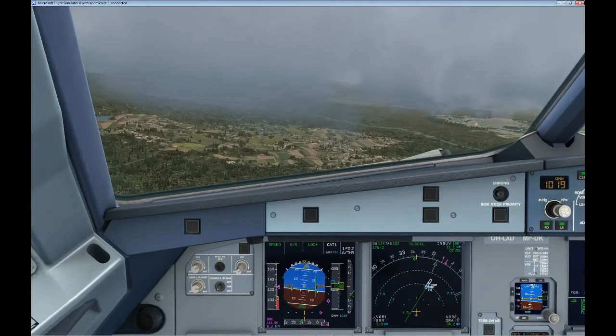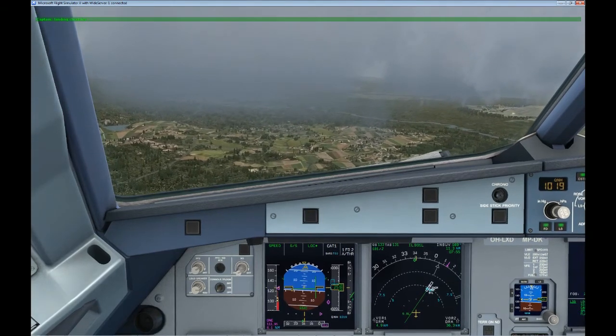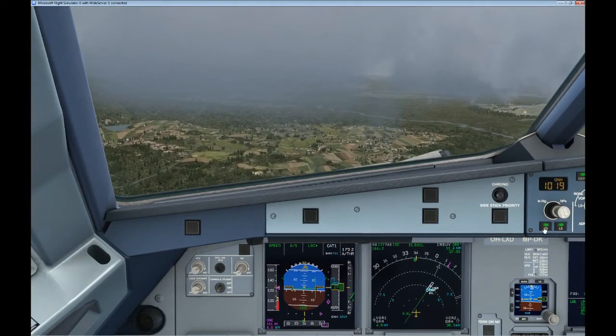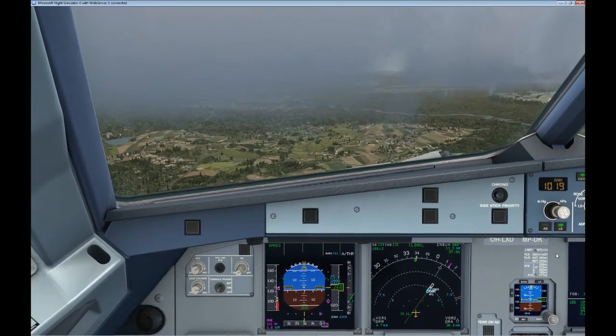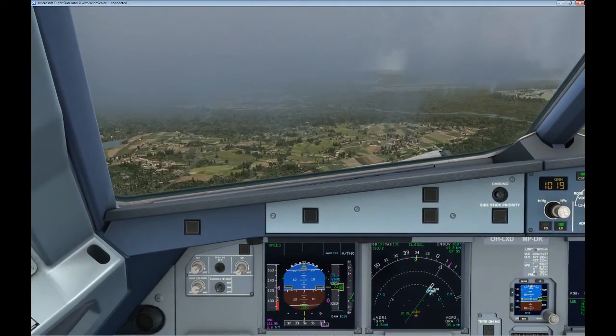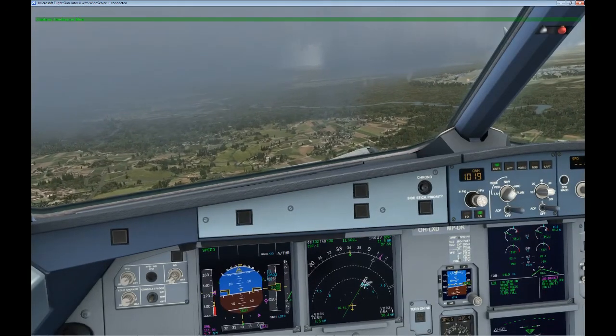1019, cross-checked. Landing checklist. Cabin crew advised. Auto thrust set. ECAM memo: landing no blue. Landing checklist complete.